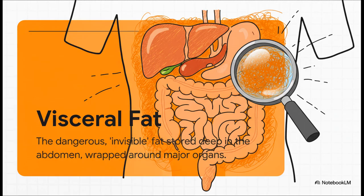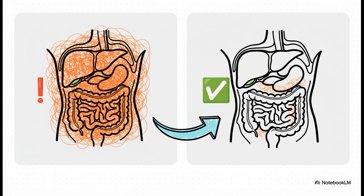It's the stuff that's stored deep inside your belly, literally wrapped around your major organs, like your liver and your intestines. It's the fat you can't see or pinch, but it's the stuff that has the biggest, most serious impact on your long-term health. And look at these results. I mean, they're just dramatic.